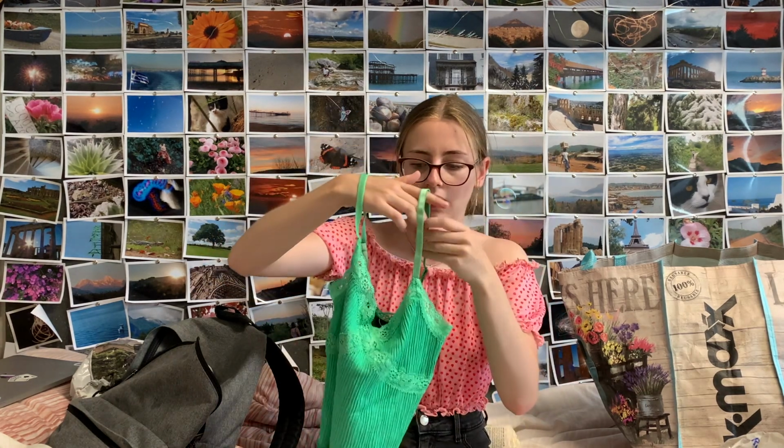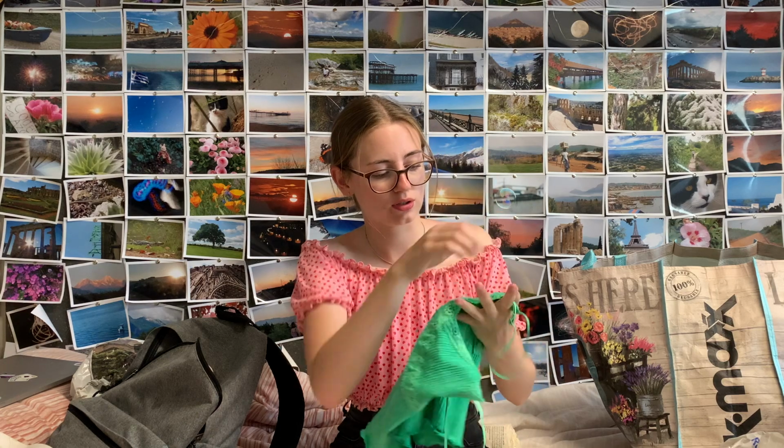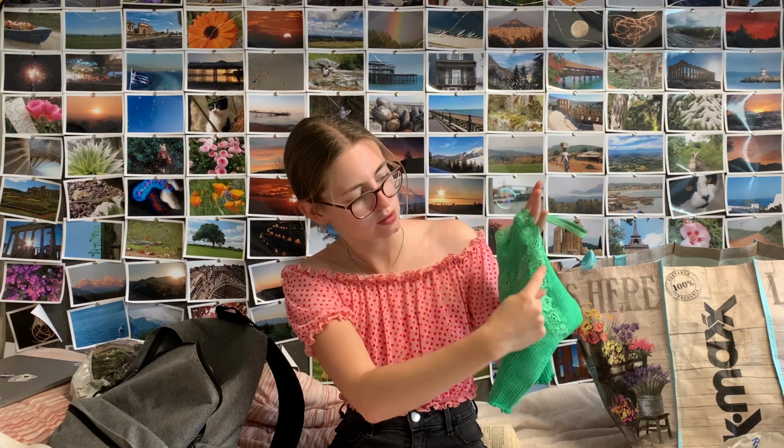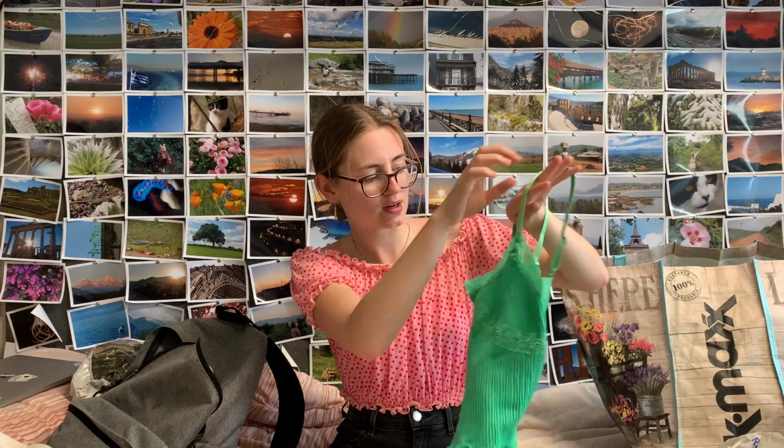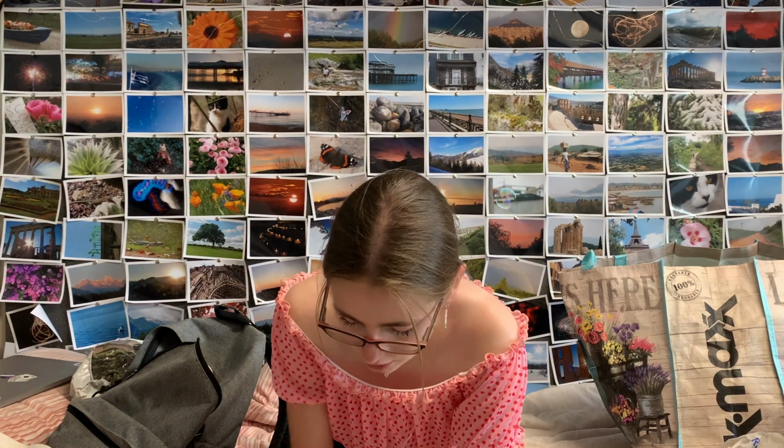Ta-da! Really cute. I was torn between this green one and the black one, but with the black one you couldn't see this bit, the lace bit, and I thought, I don't have anything this color in my wardrobe, so why don't we mix it up. I've got quite a few black tops. I've got some cookie dough.